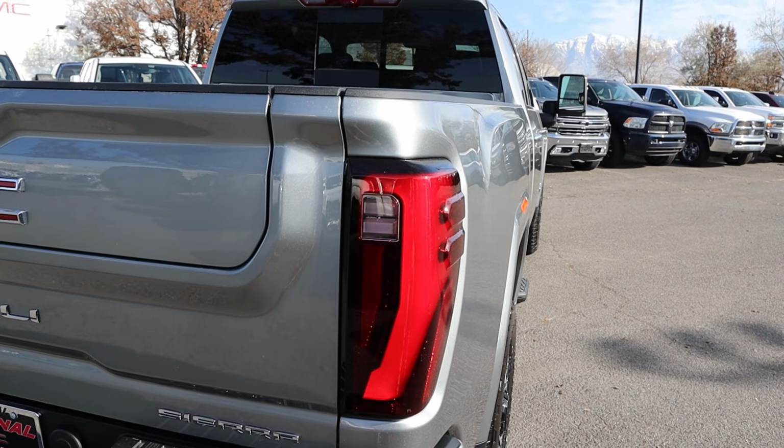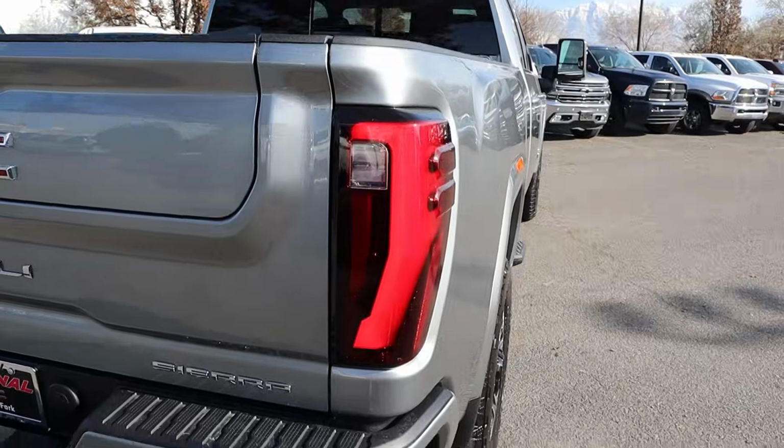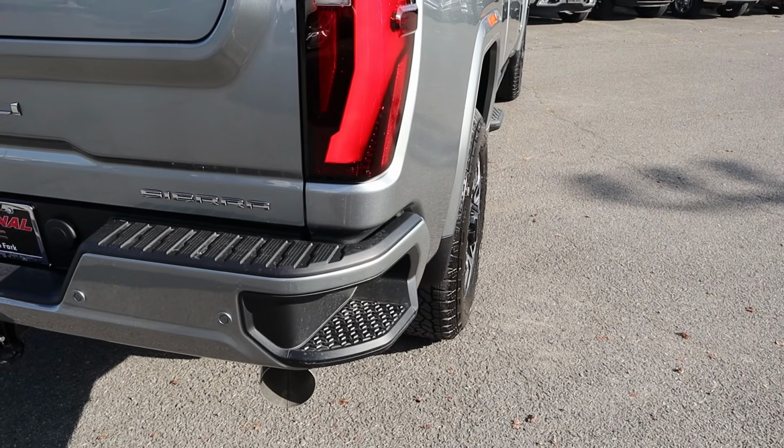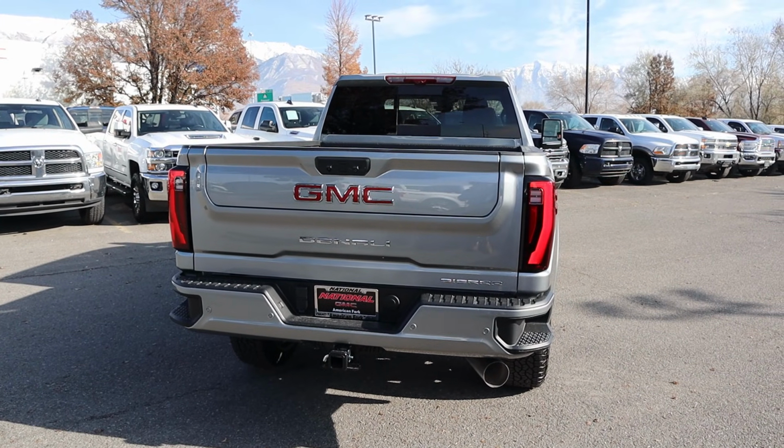But anyways, tail lights, pretty cool with how that fills in. You've got little bumper steps there as well. And there's the rest of the rear.